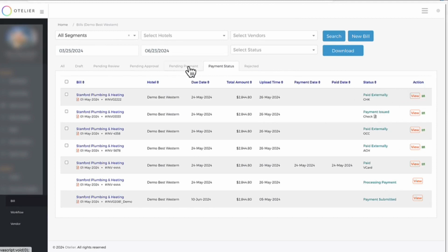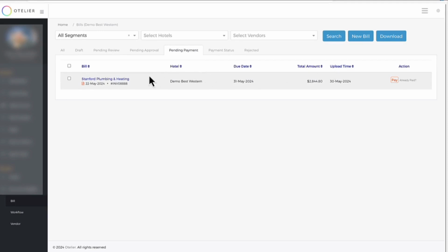Now, part of this payment flow is that you can pay in bulk. Once everyone's done all their work and coding and updated all the invoices and gotten through the approval workflow, the last person in that chain, the person that pays the bills, could come through here and pay a whole bunch of bills in one workflow. And that's one of the benefits of DigiPay.